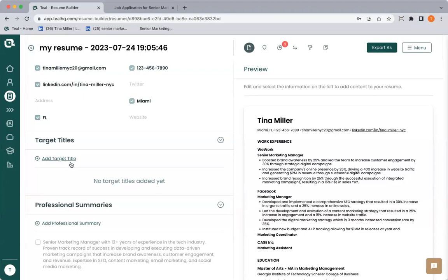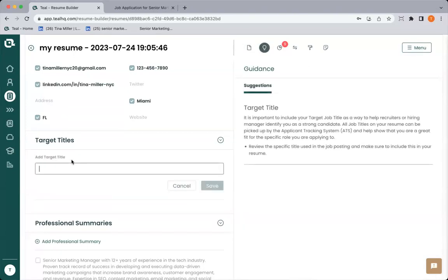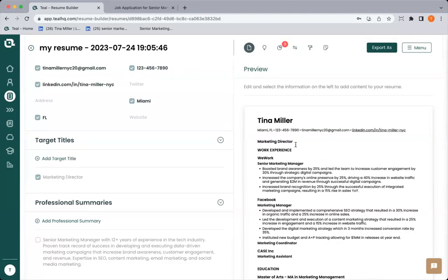If you are someone who worked in finance and you are switching to social media, don't leave financial analyst at the top, right? But the flip side of that is it's an opportunity for you to channel this title that you haven't had before. I would not put on any qualifiers like aspiring or something like that, right? So in this case, Tina is looking for a marketing director position. So we'll go ahead and save that, and we will turn it on. You can see it's here at the top of the resume.